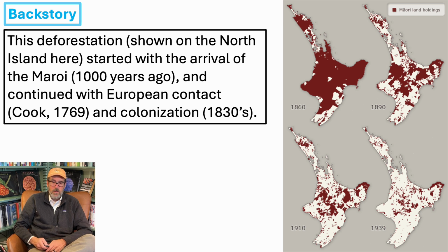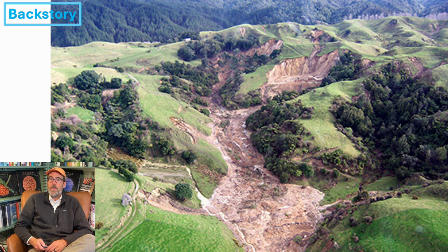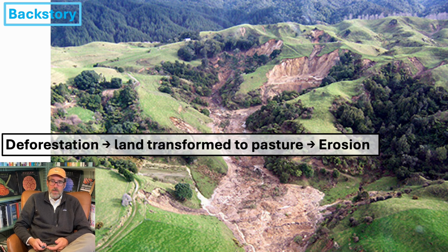They were the colonizers that came after James Cook first made contact in 1769, and in the 1830s, British and other nationalities really started to settle there. But the Maori actually started this deforestation 1,000 years ago or so, because they were recent colonists too at one point. The deforestation leads to land use transformation and pasture formation, and then obviously significant erosion. And this has changed the hydrologic environment for stoneflies in the native forests and landscapes of New Zealand.